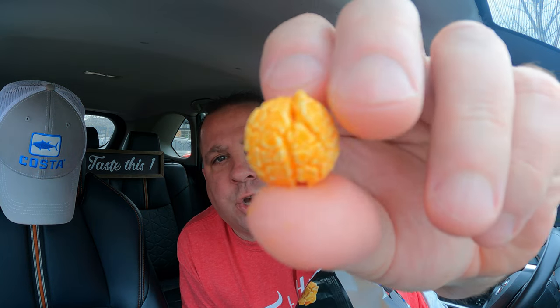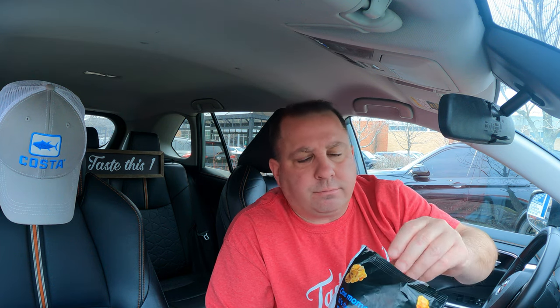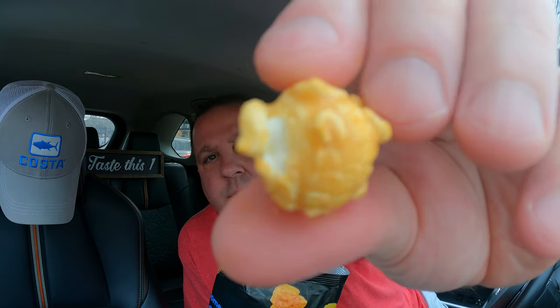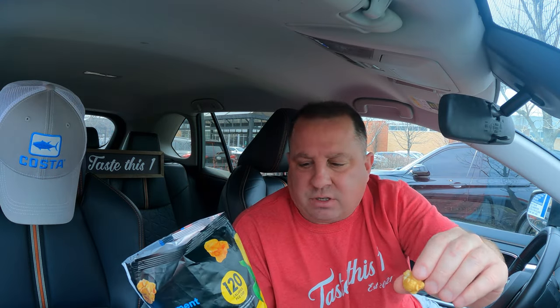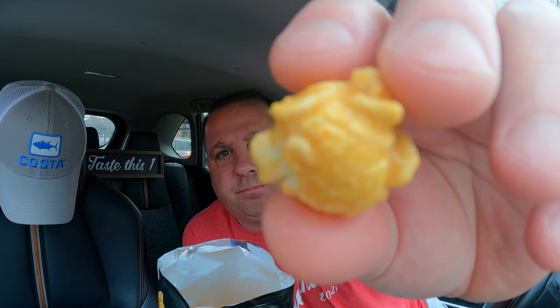Sorry. Let's rewind that. All right, we're gonna start with the cheddar. Let's taste this one. Let's go with the caramel. The cheddar just tastes like a basic piece of cheddar corn. There's nothing great about it. Nothing taking it to the next level. Here's the caramel corn.